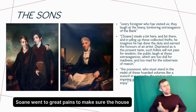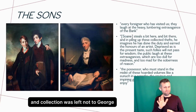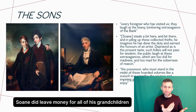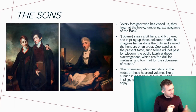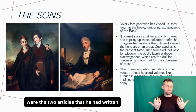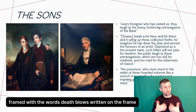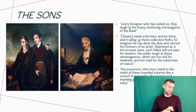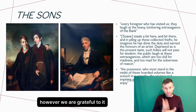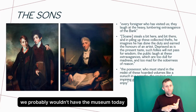This is why, after John Jr. died, Soane went to great pains to make sure the house and collection was left not to George, but to the nation to become a museum. Soane did leave money for all of his grandchildren, including George's, but the only thing he left George in his will were the two articles that he had written, framed with the words "death blows" written on the frame. Quite a dramatic end to the family story. However, we are grateful to it, because without George's bad behaviour, we probably wouldn't have the museum today.